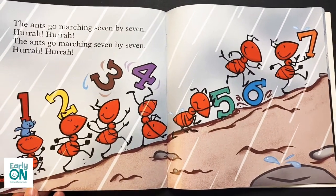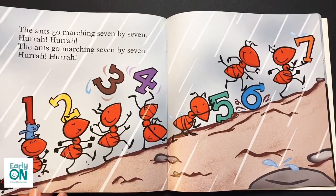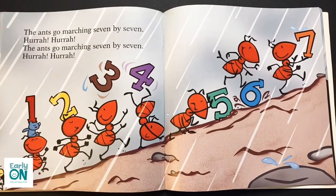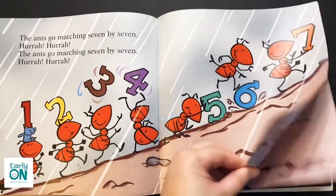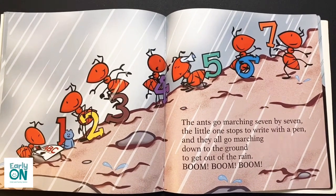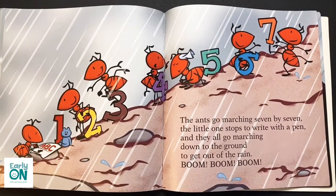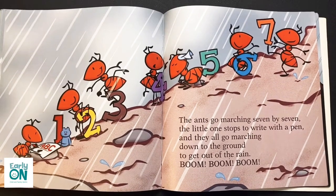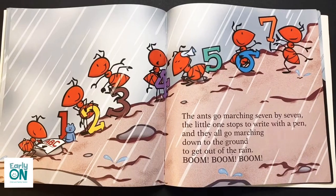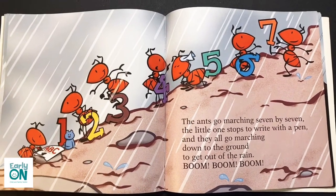The ants go marching seven by seven, hurrah, hurrah. The ants go marching seven by seven, hurrah, hurrah. The ants go marching seven by seven, the little one stops to write with a pen. And they all go marching down to the ground to get out of the rain. Boom, boom, boom, boom.